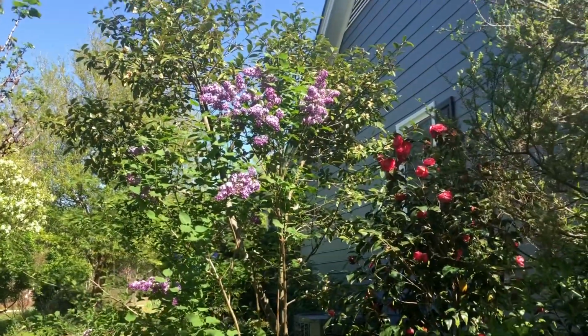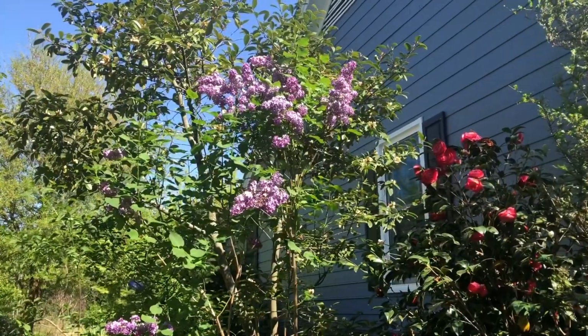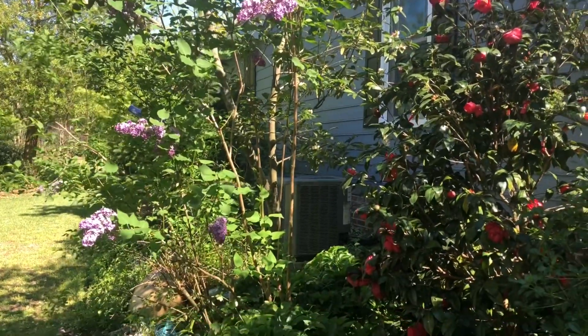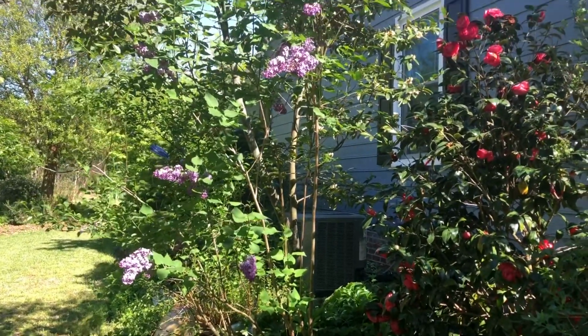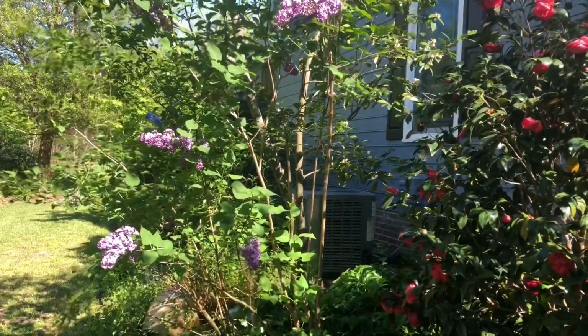Ta-da! Look at that. Look at that lilac. Oh my gosh. Now remember, this is 10 years old. No irrigation. Planted on the north side of my house in compost. Yeah, just in compost. I actually didn't know about Soil Cube when I planted these, so this is just like normal compost that you buy from a supplier.